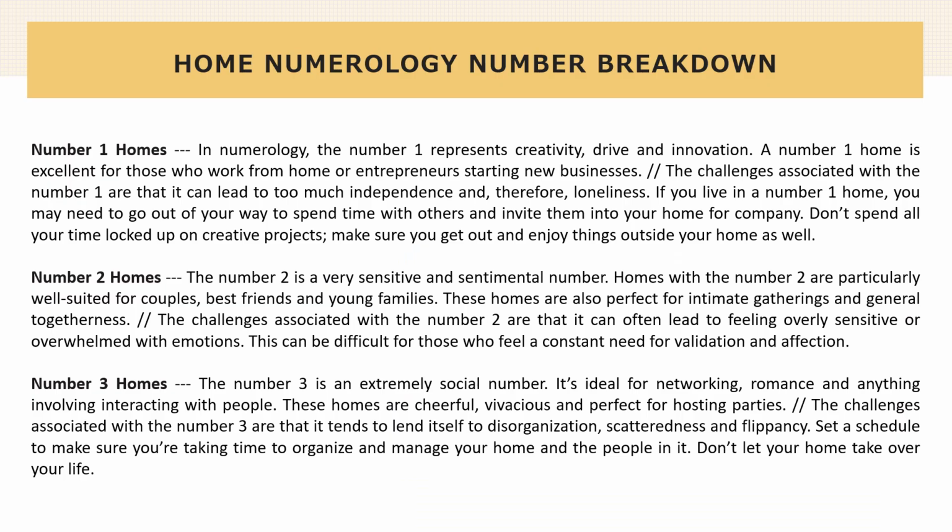In numerology, the number 1 represents creativity, drive, and innovation. A number 1 home is excellent for those who work from the home or entrepreneurs starting new businesses. The challenges associated with the number 1 are that it can lead to too much independence and therefore potential loneliness.